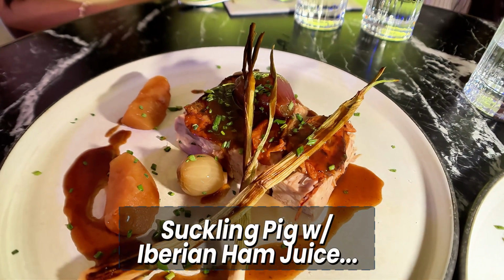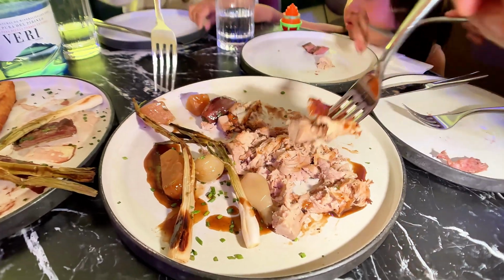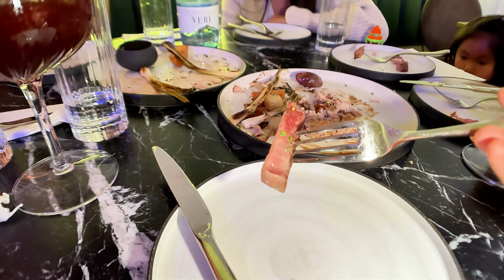For our main courses, we ordered the suckling pig cooked in an Iberian ham juice along with the Angus sirloin steak. Both of these pork and beef dishes were spectacular in flavor, but my personal favorite was the sirloin steak that was deliciously fatty and tender.